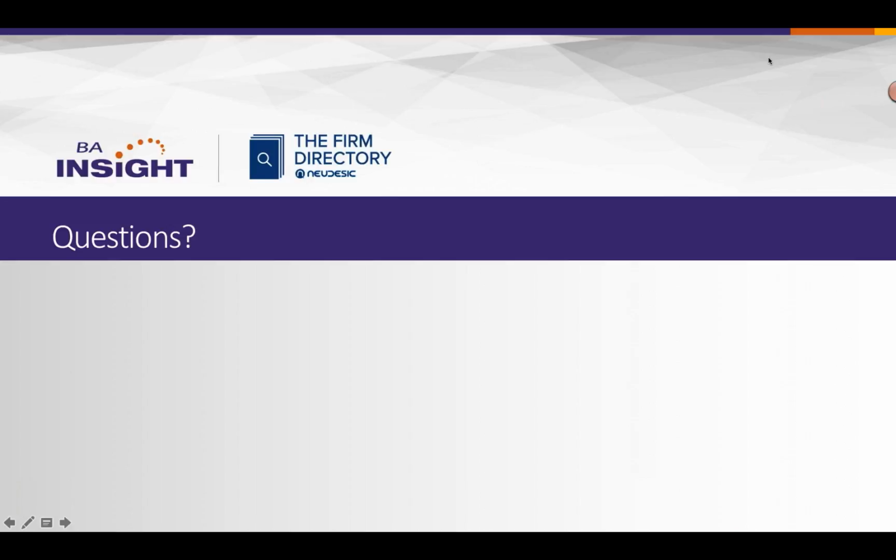Next question with regards to reporting. So how can I run custom reporting to pull information out of the solution? So on the firm directory side, we do have out-of-the-box reports that allow you to see things like usage. You can see things like how skills are being declared. But the technology stack is all SQL based. So creating custom reports, whether it's based on SQL Reporting Services or some other technology that you're comfortable with, is absolutely feasible and something that we do quite often.